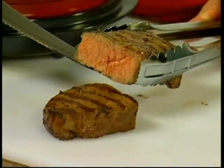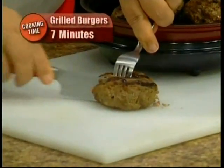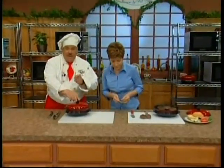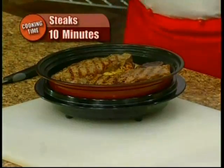that never taste microwaved. Are those my burgers? Oh, yeah. Wait till you see these. Wait till you see the inside. Absolutely delicious. And here I have some real grilling action. Now remember, these steaks were frozen rock solid 10 minutes ago. Look what they look like now. Steak.